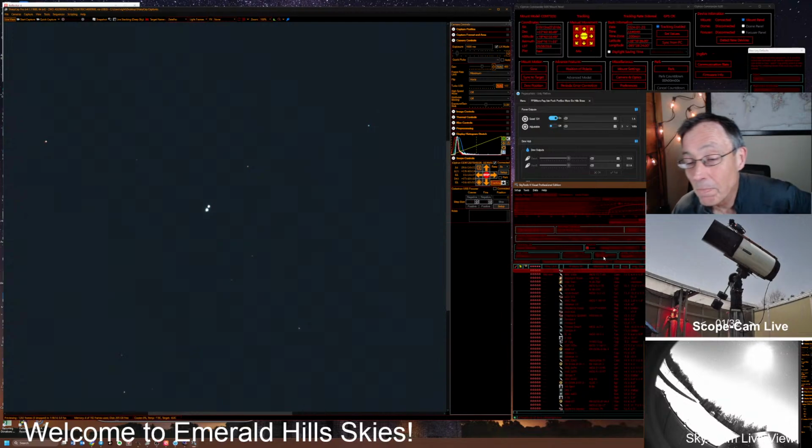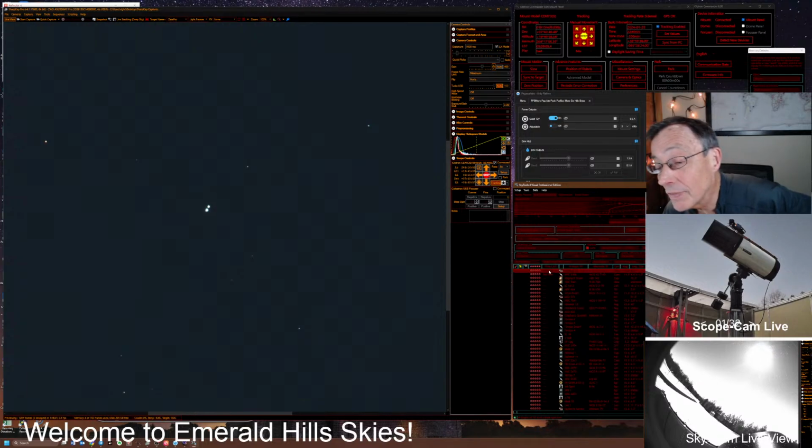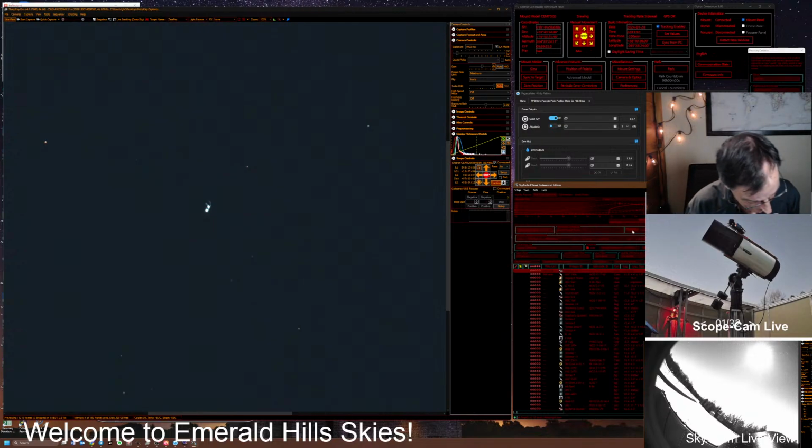That's okay. The next object that it has us looking at is the Hickson 50, and I think this is some kind of galaxy group or something. Hickson 50. So we're going to say slew to it. The telescope is slewing.